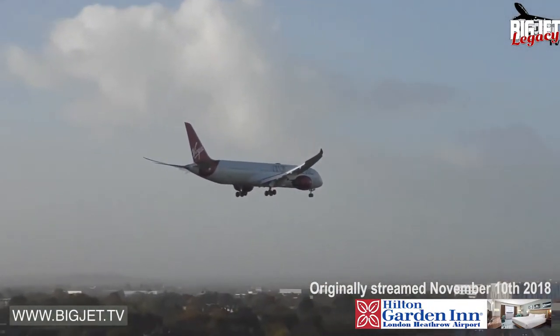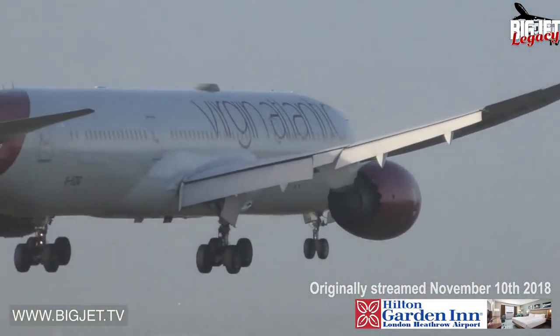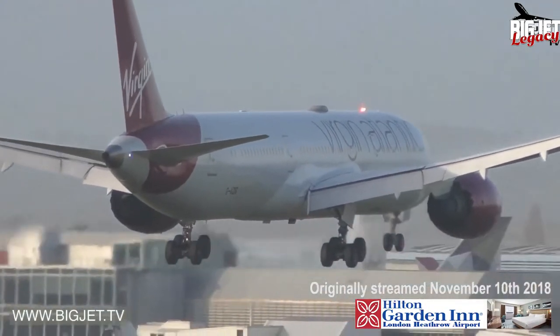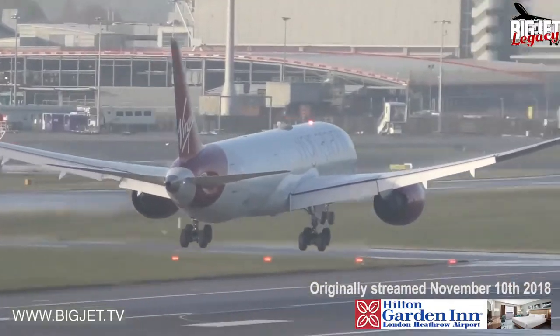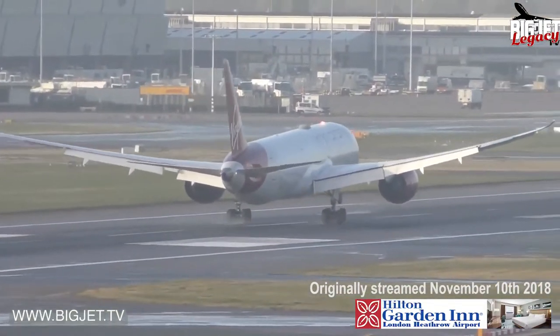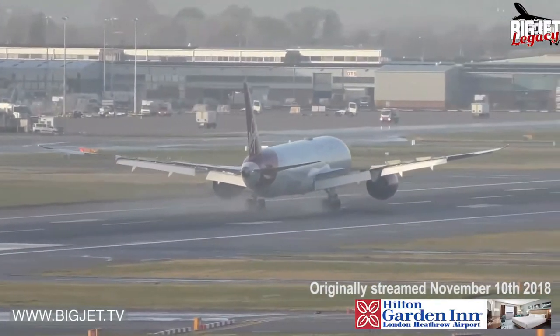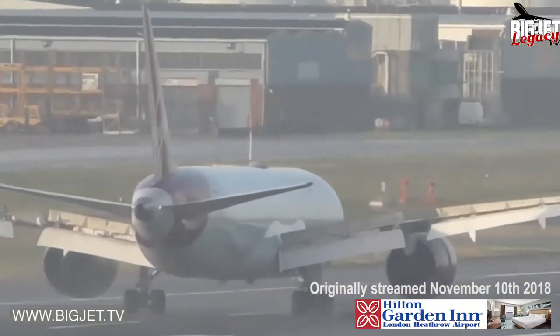See if we can get some wing vapor. Flight. The amazing thing of flight. Okay, throw it on, throw those reverses on, mate.